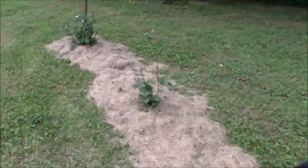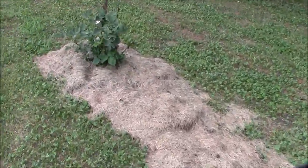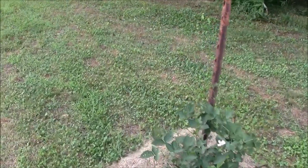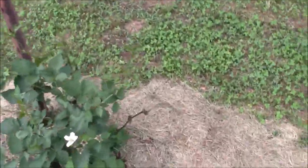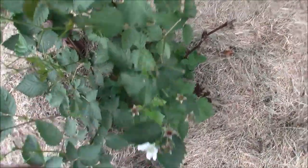Of course, when these come, I'm going to attempt to trellis them with wire and prune them and try to keep some kind of semblance of order with them. And little berries on there too.